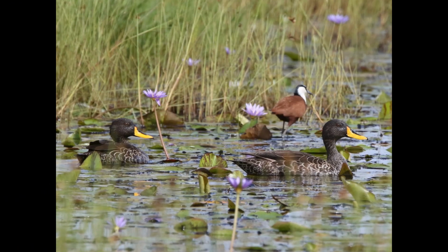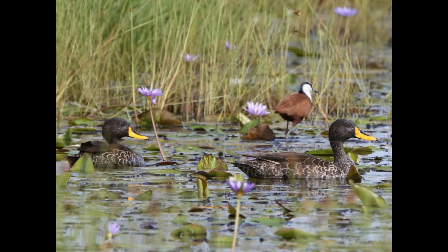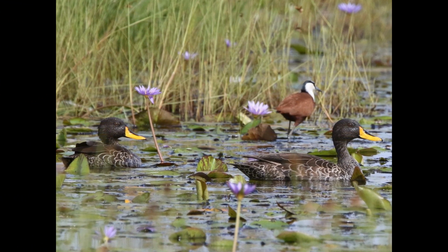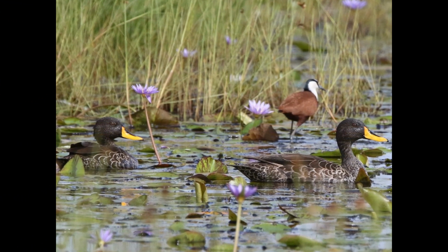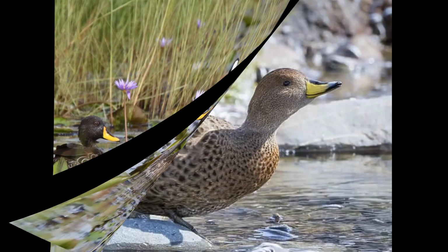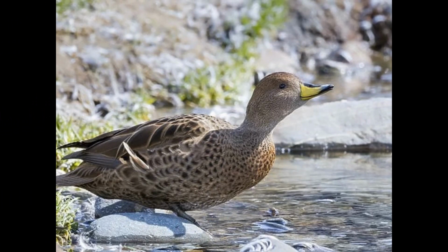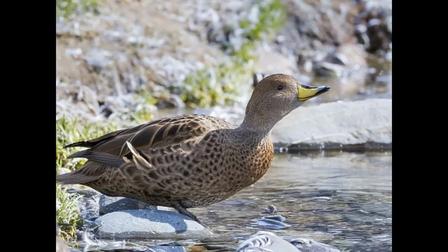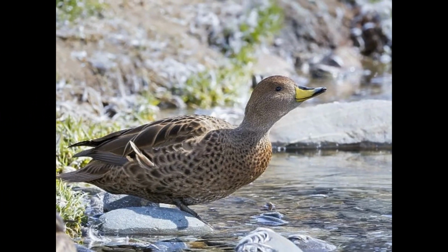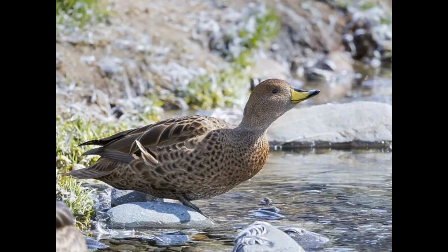The most striking feature of the yellow-billed duck is its bright yellow bill, which gives the species its name. The bill is usually a rich, vibrant yellow color. This yellow bill stands out prominently against the duck's otherwise relatively drab plumage. The bill is relatively short and broad, adapted for dabbling in the water and feeding on a variety of aquatic vegetation and invertebrates.